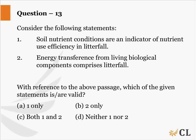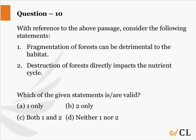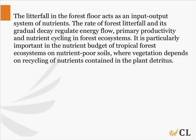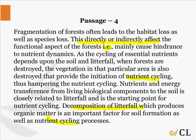If I look at the second one, which says energy transference from living biological components comprises litter fall. So what do I have to find? In the passage I have to find the word energy transference. So wherever that is, let's try to find out. Yeah, we find it here, and it says nutrients and energy transference from living biological components to the soil is closely related to litter fall and is the starting point for nutrient cycling.